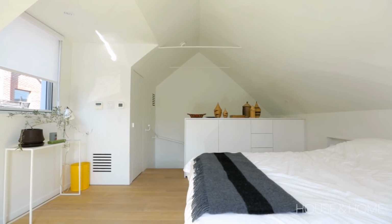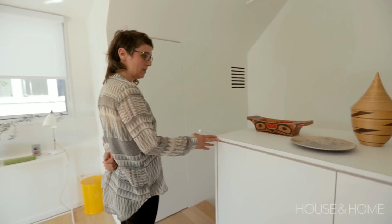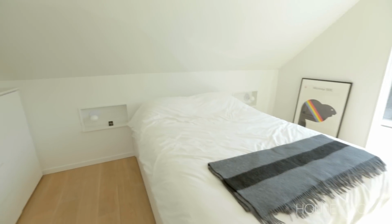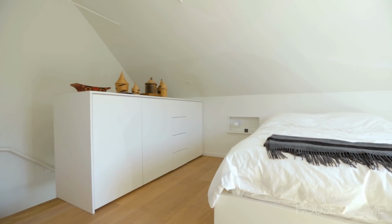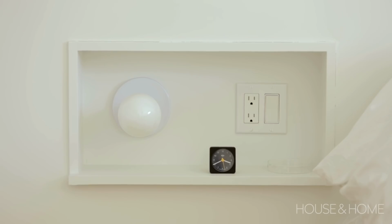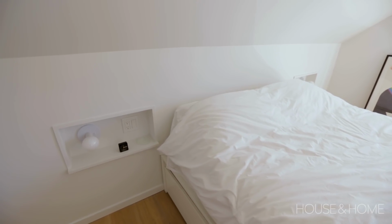One thing I think that's important to point out is the custom credenza that allows for storage space for like clothing and a suitcase. And at the same time, it acts as a guard for the stair. And then we made use of the thick walls again and installed bedside niches, like small niches on either side of the bed with integrated lighting.